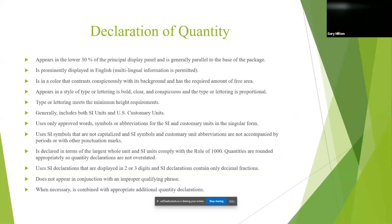For declaration of quantity, for the most part, it should appear in the lower 30% of the display panel. Prominently displayed, with colors that contrast. You want to put the effort into making the label, and you want people to be able to see what the label says. Type, lettering, there may be some requirements for height, so you need to check. It generally includes both the SI metric units and customary units. That's for items that are in a standardized weight, or count, or weight. If you are packaging items that are in 1 pound packages, then that applies. If it's random weight packages, say you're weighing it out, packaging it, and labeling as you weigh it out, that's a random package and it does not apply.